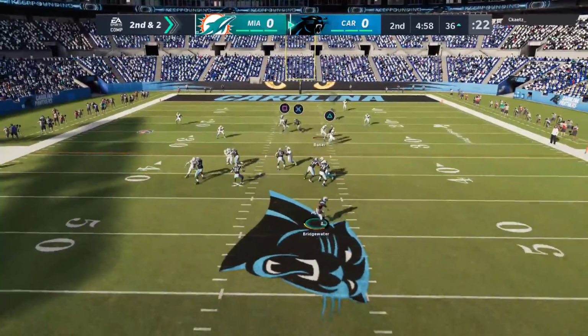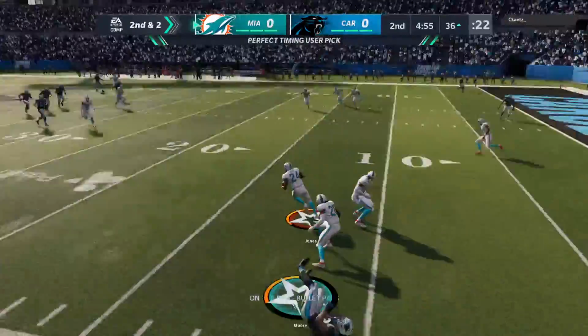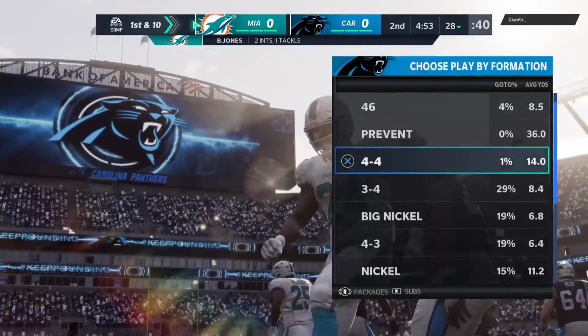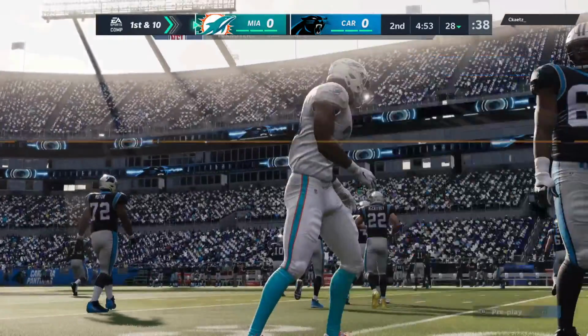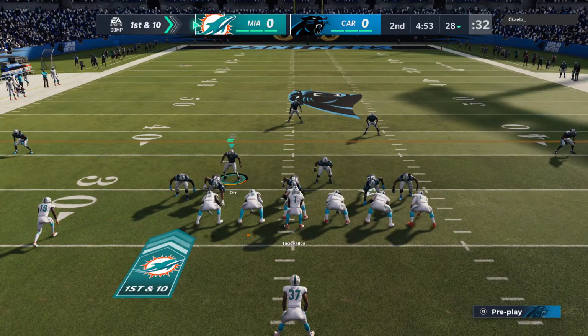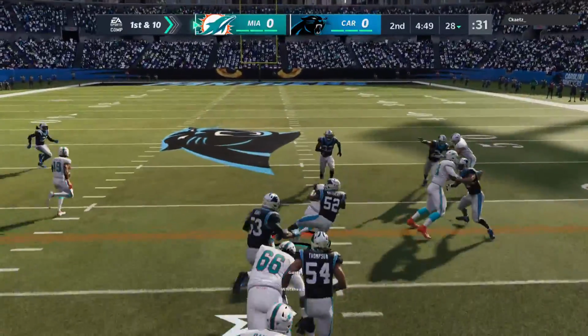From the 36, Bridgewater eluding the pressure right. Trying to fit it into Moore, but it's intercepted. Picked off by Byron Jones. And this return is going to be halted right around the 28-yard line. Well, I get what he was trying to do. He was moving to his right and trying to shift the coverage, but instead he shifted the coverage also to the right and threw right into it for an interception.